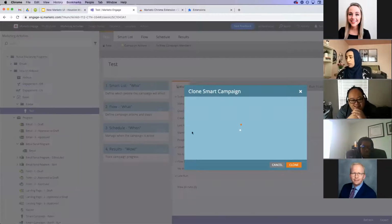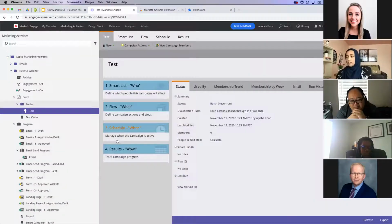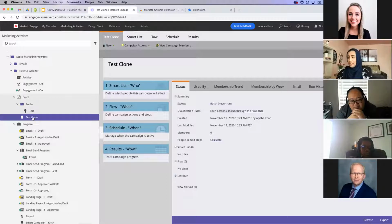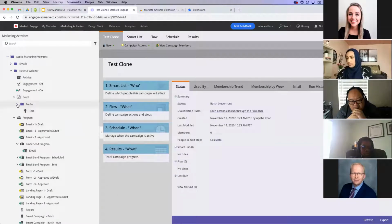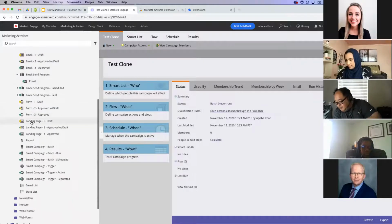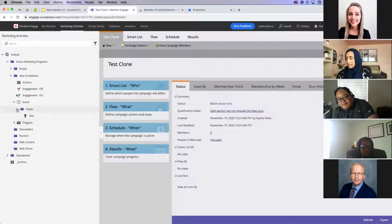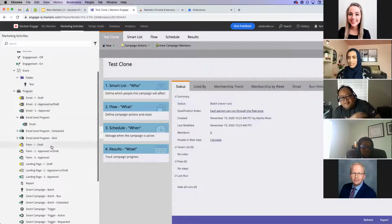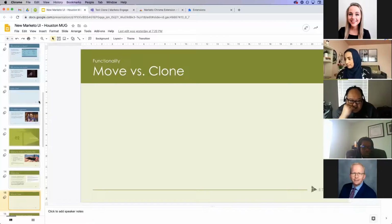However, if you are ever cloning an asset, it will not do that. And then you will need to go in and move it to the right location. So small nuance worth noting. Did I click on the right folder? Maybe I sent it somewhere else. I will find that in a bit, but small nuance worth noting as you are moving and cloning things around.